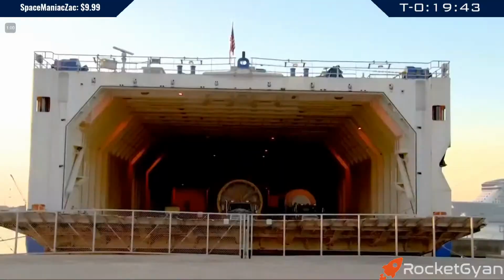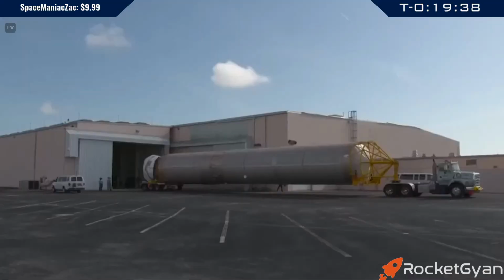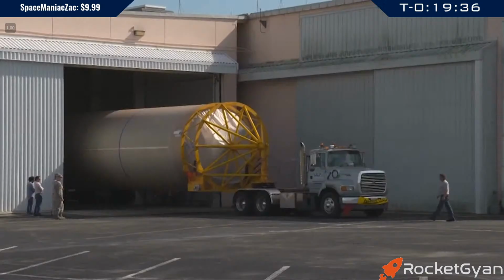Atlas V boosters are transported from the ship to the high bay in the Atlas Space Flight Operations Center, or ASOC, for final preparations.